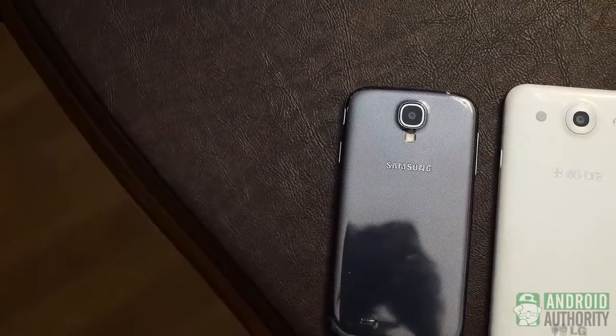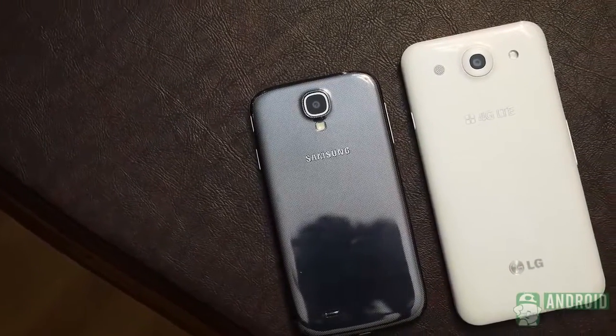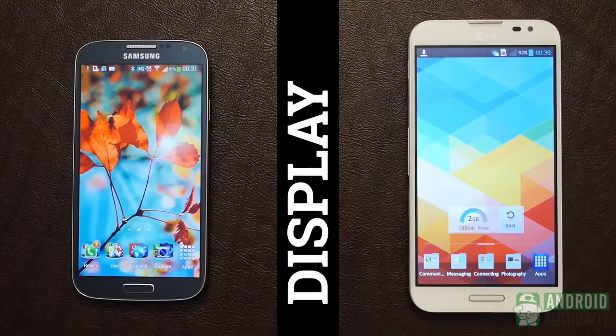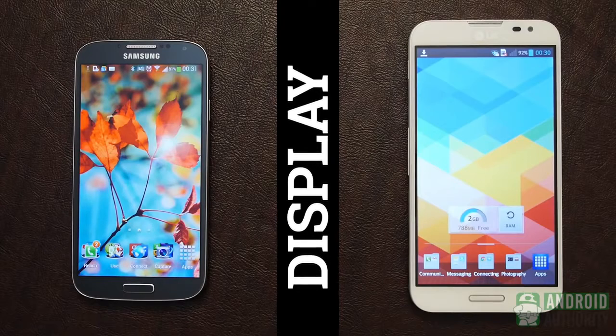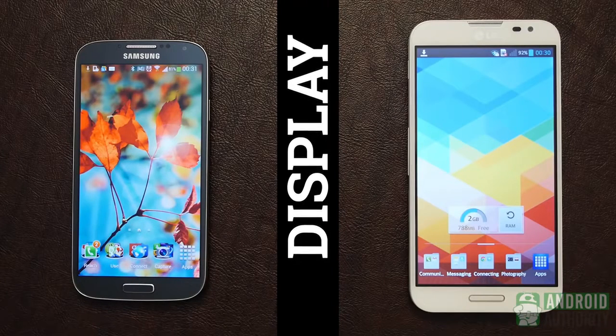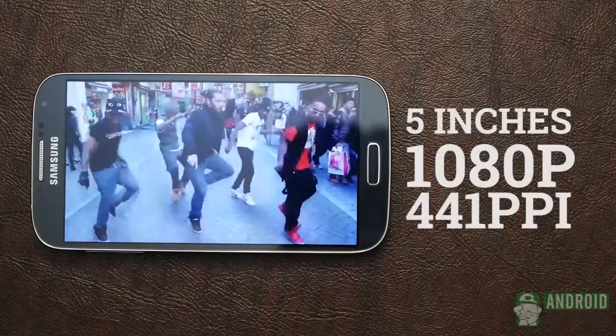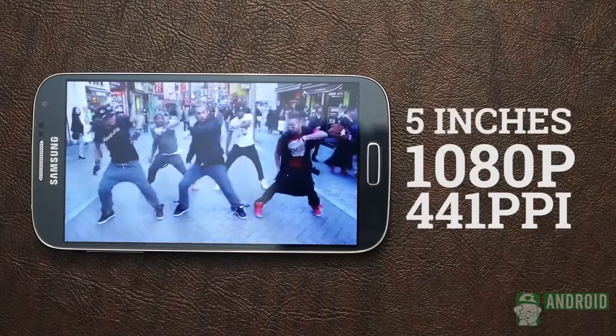But the device you choose will very likely be influenced by factors outside of just sheer design. And one of those factors will indeed be the displays. While there is a half-inch difference in the size of either screen, both sport about the same specifications. The Super AMOLED display of the Samsung Galaxy S4 is a 1080p display rated at 441 ppi.